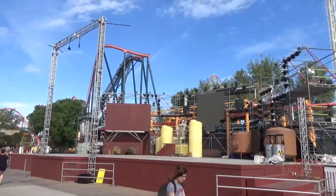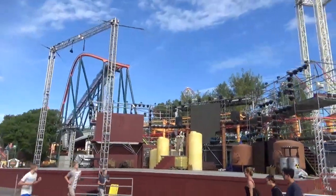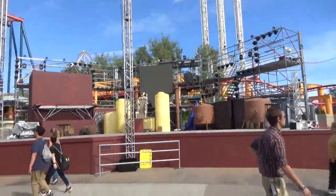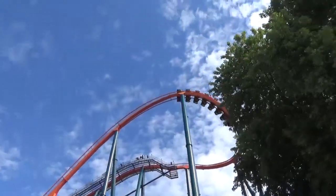I love the throne of skeletons there. You can see where people can pop out up top. This is just an amazing setup that Cedar Point did on this one. Great job, guys. Not a surprise.